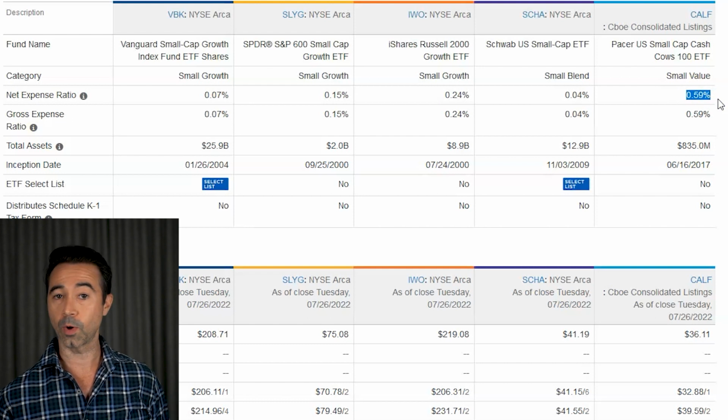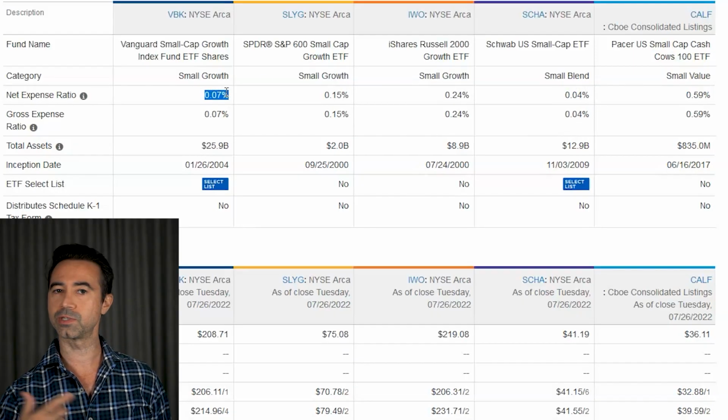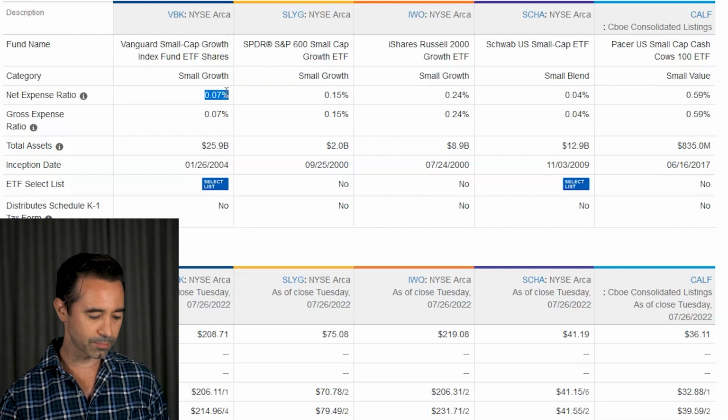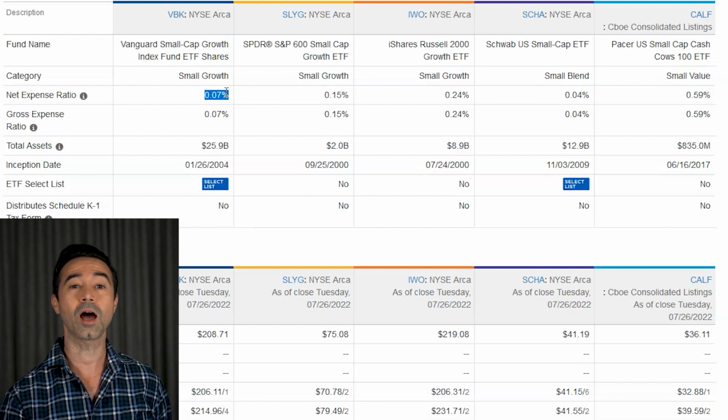And so we start off with the question, is CAF worth spending so much more than, let's say, a SCHA or a VBK, right? If the expense ratio is so much more money, if it's going to cost you, not a lot of money, because 0.59% is not huge, but definitely over time, it's going to cost you more money to invest in this type of ETF.